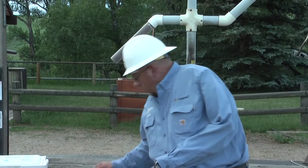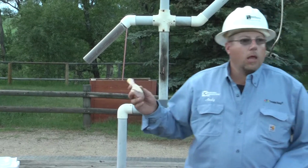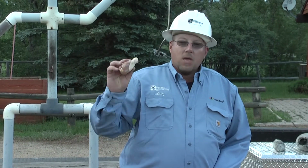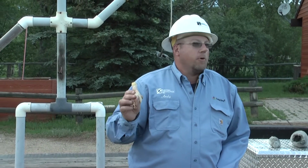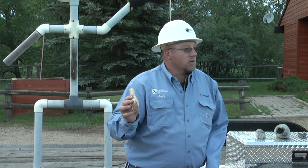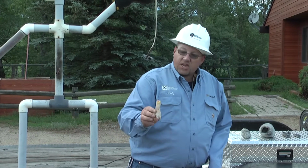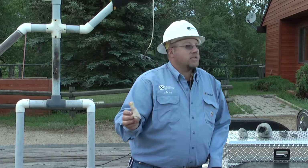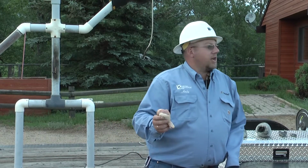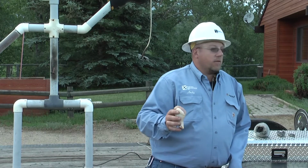Now what I'll do, where that pickle was at, I'll put this chicken leg. This chicken leg has got the same basic parts in it as the human body. It's still got nerves in it that are attached to the muscles. It's got a bone, it's got bone marrow, it's got skin, and it's got fat. This is probably the most realistic show of what electricity does to the human body of anything I've ever seen.